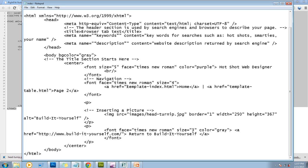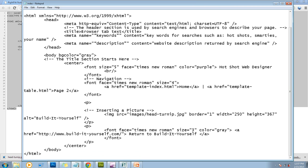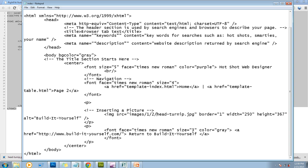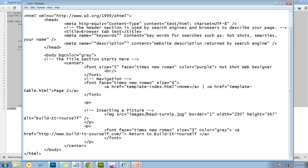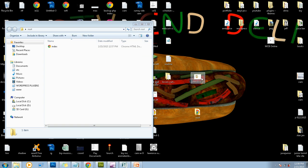If your code ever gets messed up and you have random spaces, as you learn more about HTML, it's really easy just to backspace and get it back together, right? But when you go to edit, it's so much easier just to skim, see a comment like insert in picture, and then you see where the picture should be. From looking at this, I know it's inside a folder called images because of the folder name and then a slash. So if I had 5 folders, images/1/2/some folder, the slash means there's a folder. And then head-turnip.jpg.